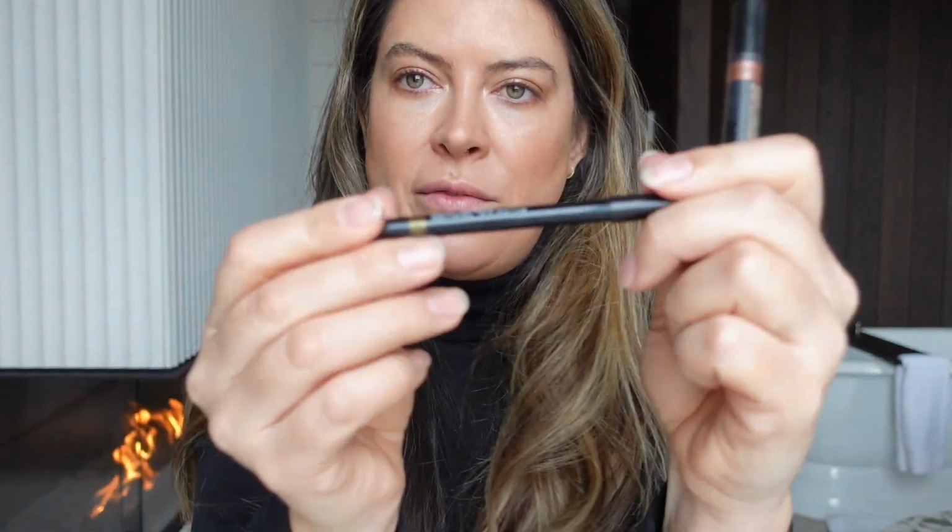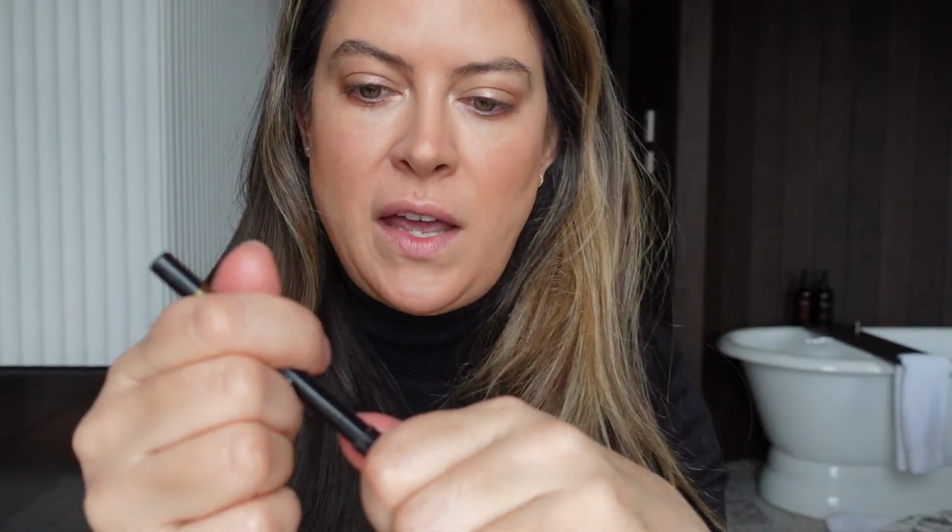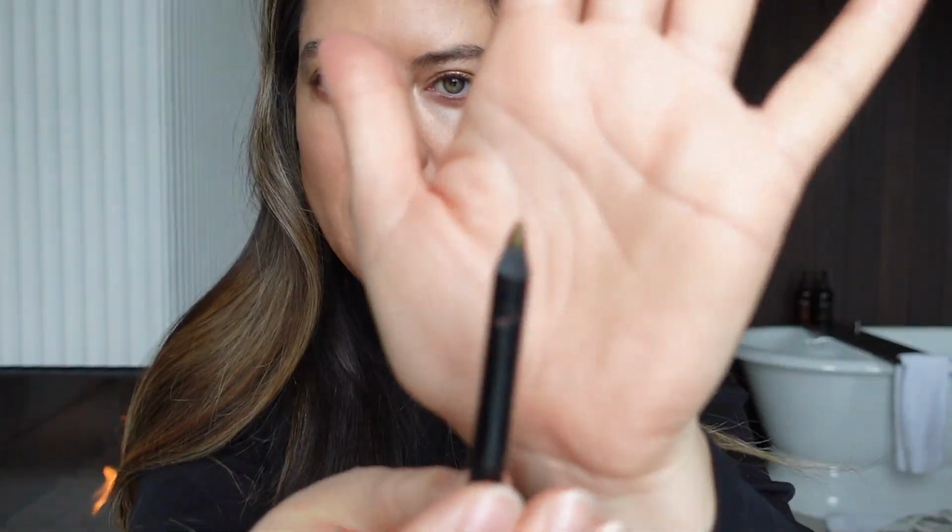So ethereal, I love it. Have you ever used pyrite? This is actually one of my favorite colors I've ever made. It is very unique. It's kind of like a burnt gold. It makes your eyes look so green, but it looks amazing with brown eyes, green eyes, blue eyes. It just kind of has something a little bit unique to it.